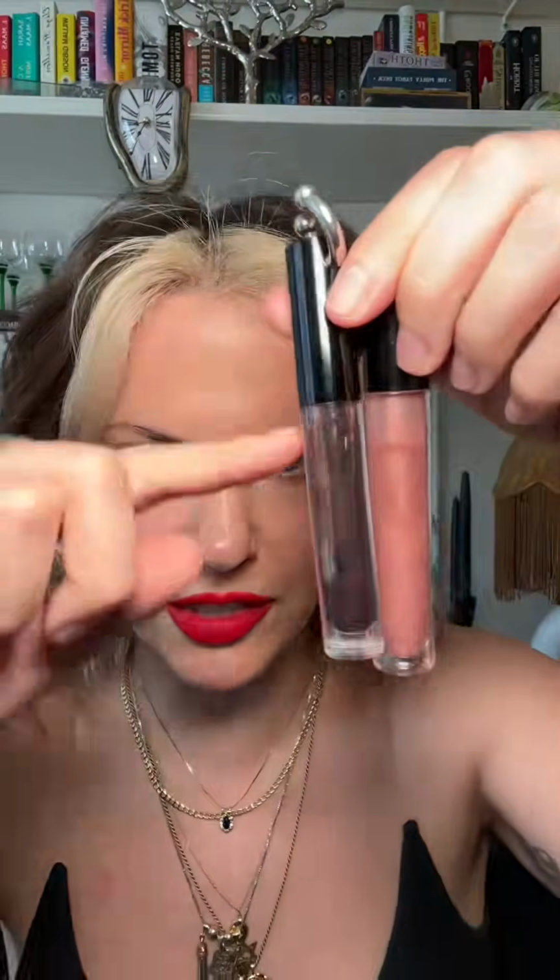I have 2 lip glosses. This is from Isamaya. This is the Black Veil lip gloss, and I would say I'm about like 65 to 75% of the way done with this. This is staying in the project pan because I want to be done with it by the end of summer.